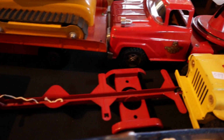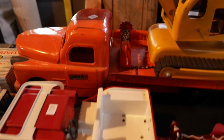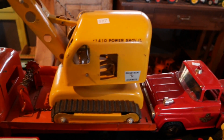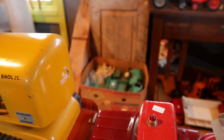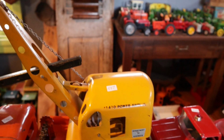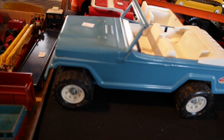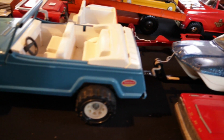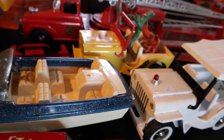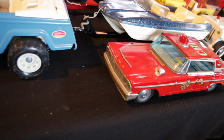And we've got this Tonka with the red boat trailer. Didn't find a boat for that one. Really nice Structo back here. And on its back here, not part of it though, is a Little Beaver Department of Highways power shovel, great condition. And then this fabulous off-road Jeep, Tonka off-roader, pulling a nice speedboat on the trailer. Tin fire truck, or fire car, I mean.